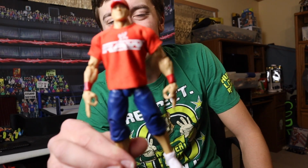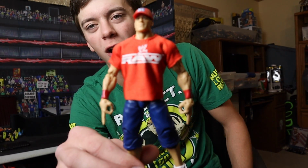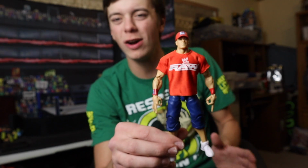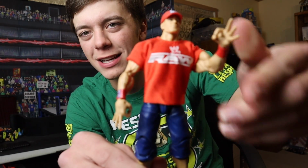Number 26, we have the Kmart exclusive, Fan Central, I believe. John Cena Elite right here. This is, of course, when he was drafted to Monday Night Raw, and they had to recreate a figure. They recreated a figure of him with the Raw shirt, but the reason this one's at 26, they gave us these really cool hands, right?